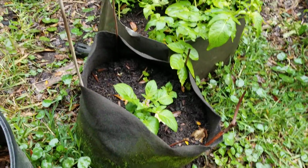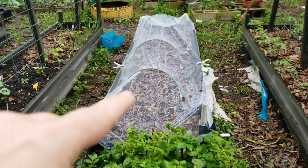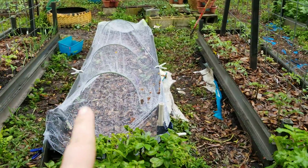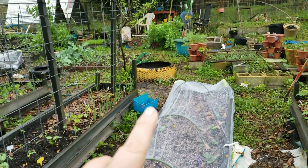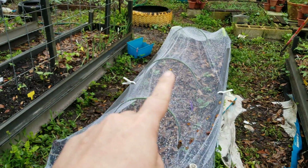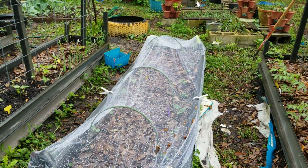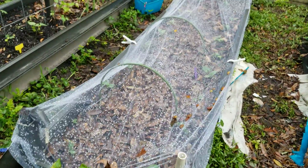So if we turn back around, in this bed here, I finally got it cleared out, and what I did was I took the trellis from here and moved it to here for my tomatoes. That way I could cover this. And what we have is we got some tulle, and you can buy this on eBay in large rolls for really cheap. And then I have these little trellis things in here. I bought a 10-pack from Amazon for about $20, and they just help hold the row cover up off the plants.